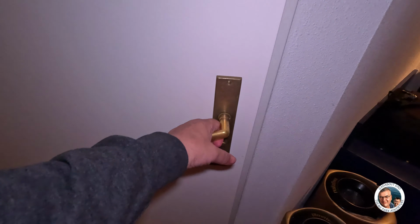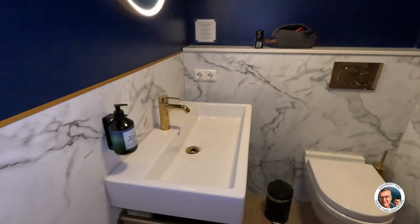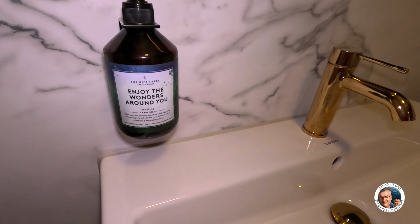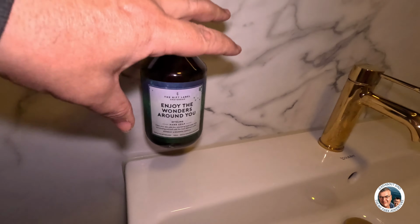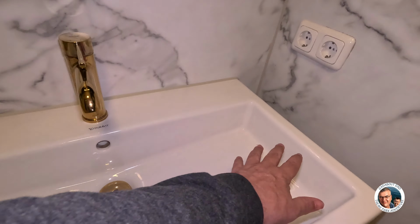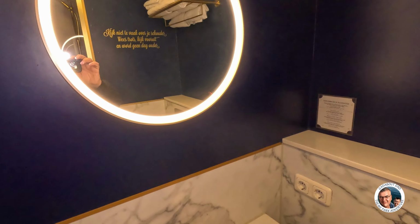Show you the bathroom. Switch the light on. You get all your soaps here at Efteling, so no need to bring your own soap, you can use theirs. That sink is absolutely massive, it's a lovely, lovely sink. Couple of outlets, a nice mirror.